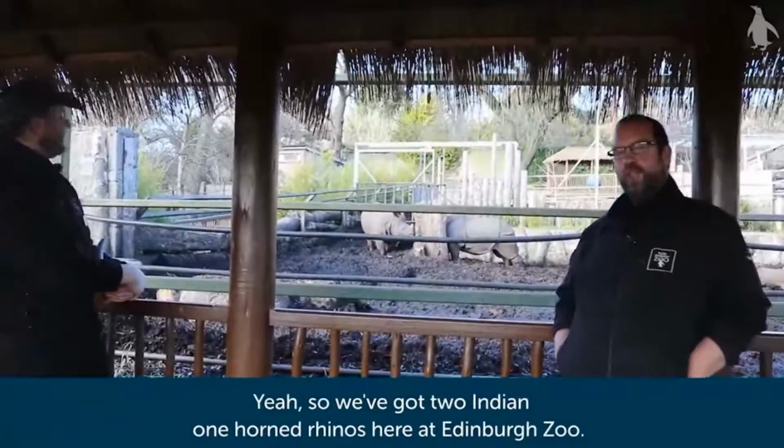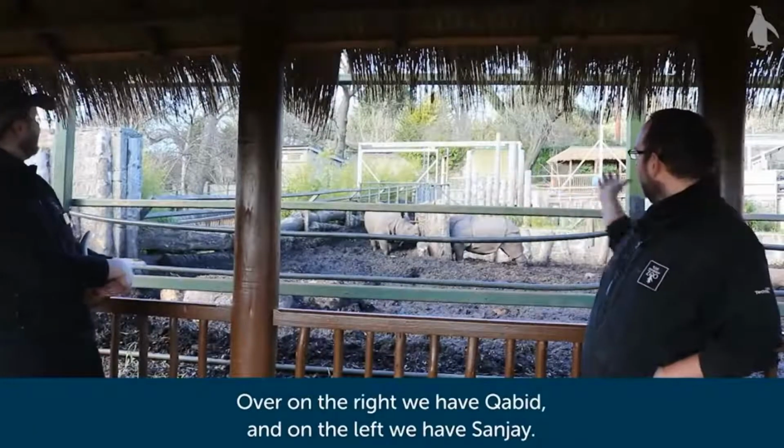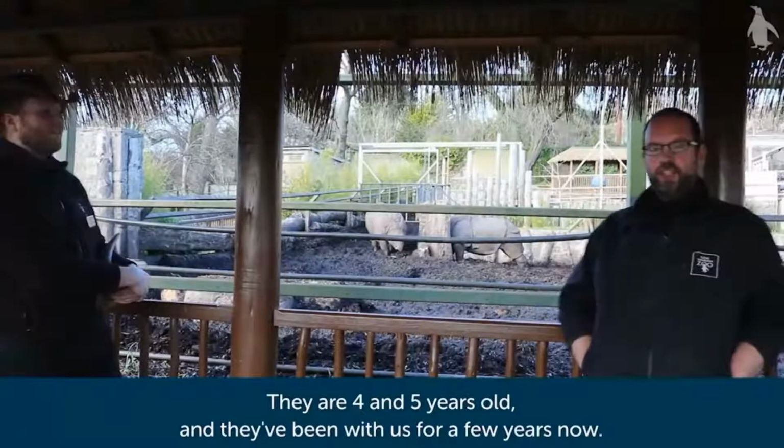Yeah, so we've got two Indian one-horned rhinos here at Edinburgh Zoo. So over on the right we have Khabib and on the left we have Sanjay. They are 4 and 5 years old and they've been with us for a few years now.